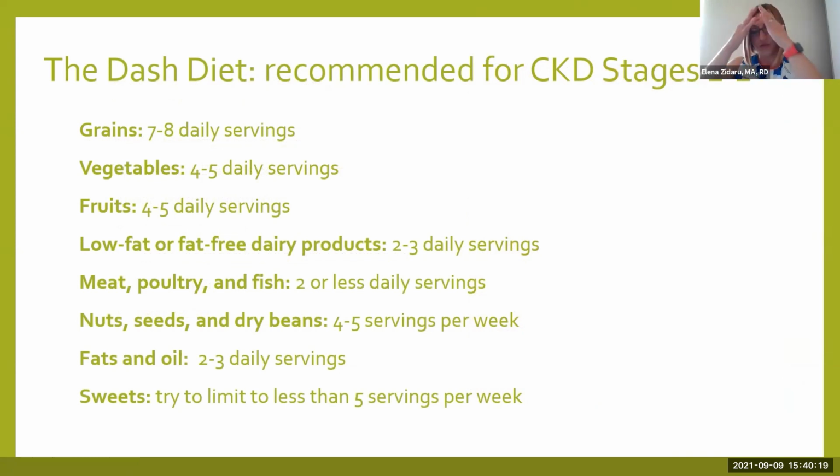If somebody needs to lose weight, it's a smaller frame, and if they're not very active, it can be as low as maybe 4 servings of grains in a day, just more limited. But somebody with a bigger frame, very active, with no diabetes, could actually use 7 up to 7-8 servings a day of grains. At least half of them should be whole grains, so more complex, high fiber grains and carbohydrates.